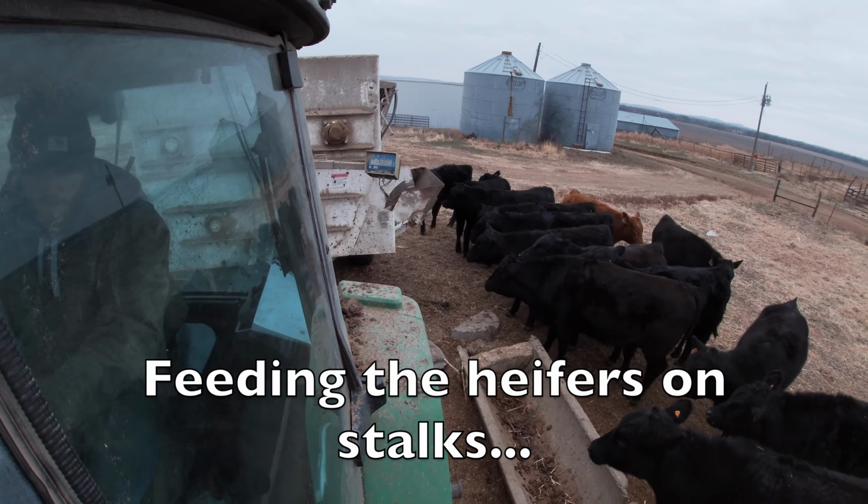And then we also have that cow over there. Her calf was sick, so we pulled them off and hopefully get them fixed back up. See if I can find a good spot.